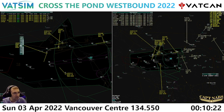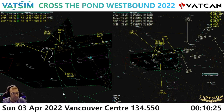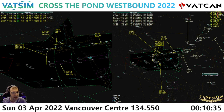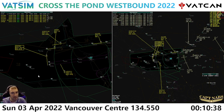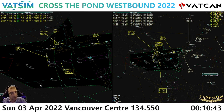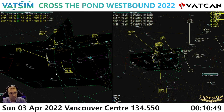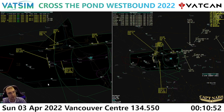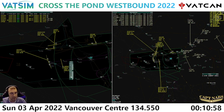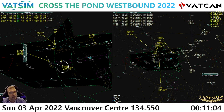Air Canada 359 heavy, speed 190 knots or less. 190 knots or less, Air Canada 359. Air Canada 359 heavy, left turn heading 100 to intercept, cleared ILS 08 left. Say again, the heavy, please. Heading 100 intercept, 08 left. Air Canada 311, right turn 050 to intercept, cleared ILS 08 left. Right 050 to intercept, cleared ILS 08 left. Air Canada 311, keep the speed up for me now, 200 knots, I'll have you reducing just momentarily. 200 knots, Air Canada 311.